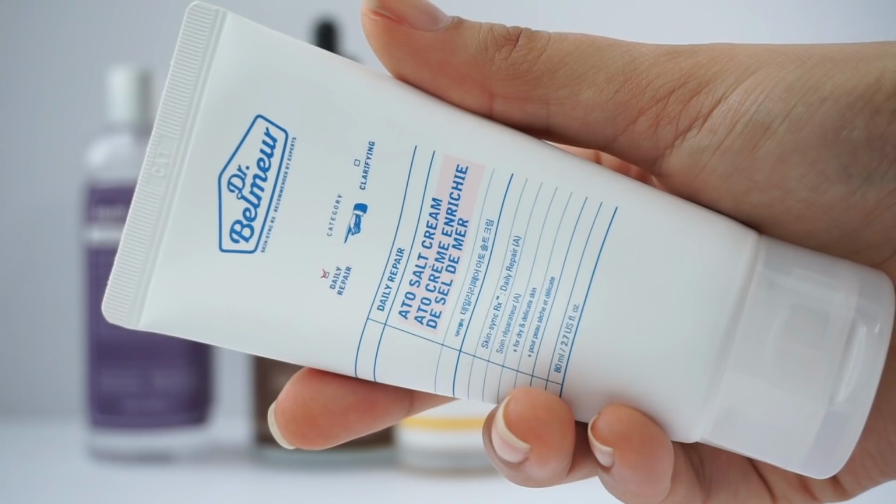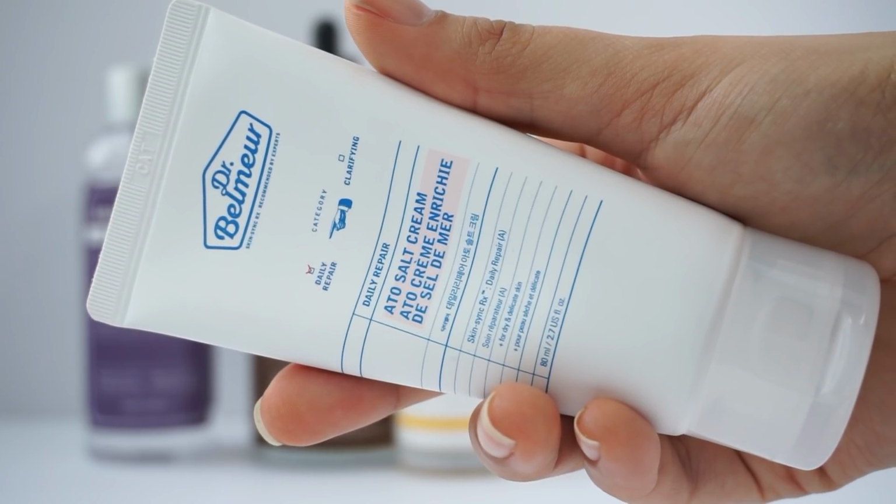It can't be a super rich cream, because your oily areas are probably going to be a little more congestion prone if you're layering thick, rich layers of cream onto your T-zone, right? So one of the creams that I've tried in the past that I find to be very balanced is the Dr. Belmeur Atoll Salt Cream.